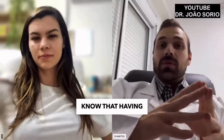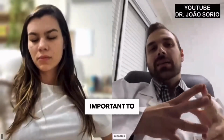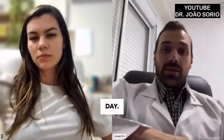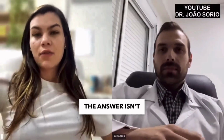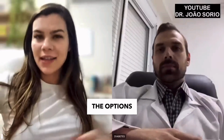We already know that having high blood sugar just in the morning is already a risk factor for heart attacks, strokes, and increases cardiovascular risk. So it's really important to take care of that meal, mainly to improve your metabolism and also help regulate blood sugar levels throughout the day. Nothing beats focusing on the first meal of the day, which is breakfast. By the way, if you're not sure what to eat, the answer isn't to skip the meal. Instead, look for the best choices and consult with a professional who can guide you through the options that fit your lifestyle and preferences.